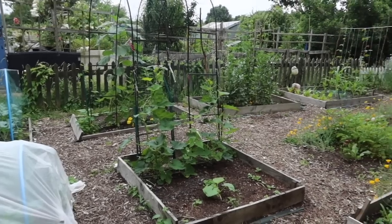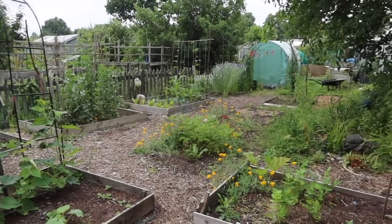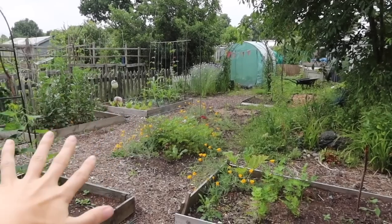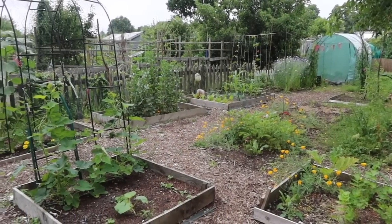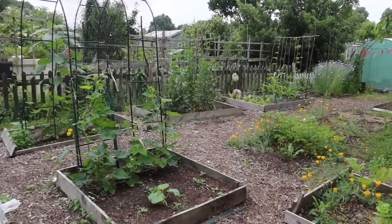The plot is definitely looking lush and growing and just amazing. To be honest, this time last year it didn't look anything like this, so this is truly amazing, especially this middle section here. Everything is just growing really well.